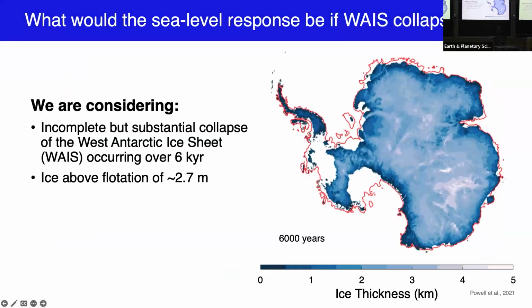So we're going to consider this ice flux scenario where we have an incomplete but substantial collapse of the West Antarctic ice sheet occurring over a 6,000 year time period, where the volume of ice would be sufficient to raise global mean sea level by 2.7 meters, this ice above flotation criterion. And the plot here is showing the thickness of the ice sheet at the end of the simulation with the present day shoreline of Antarctica plotted in red.